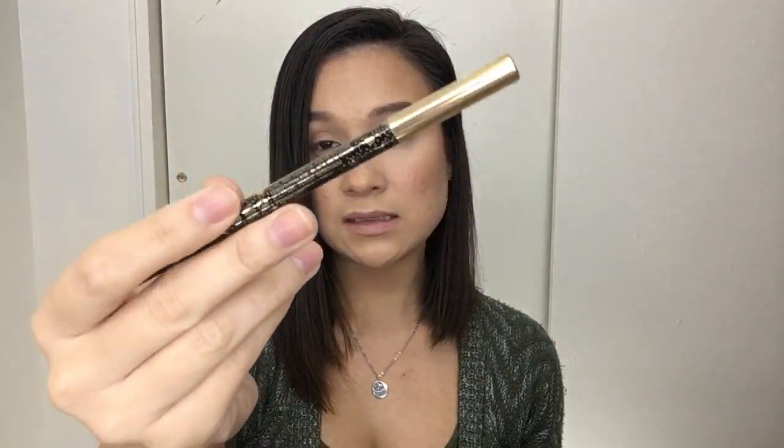So the third thing that I am taking out is the Jonte Blue Glittering Star Eyeliner. This is a $5 eyeliner and it just looks like it is a black eyeliner with glitter in it. So we will see how that works out.